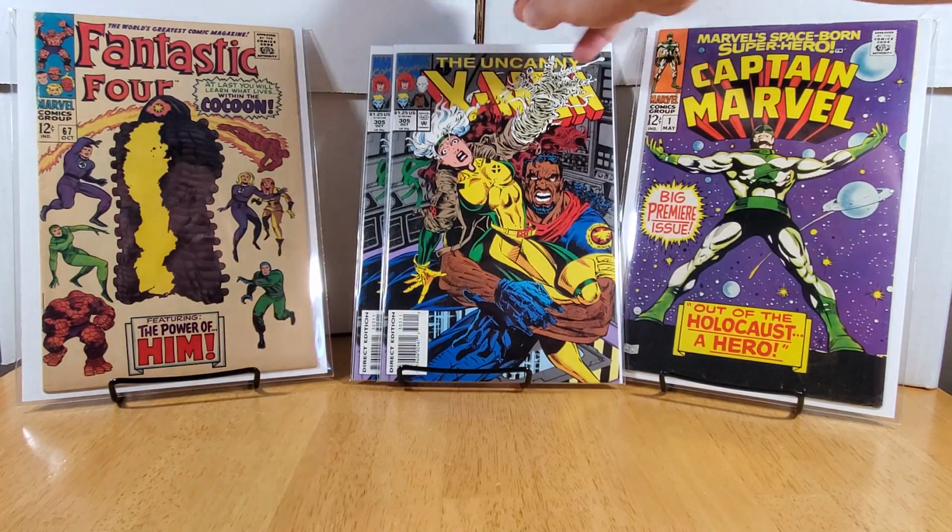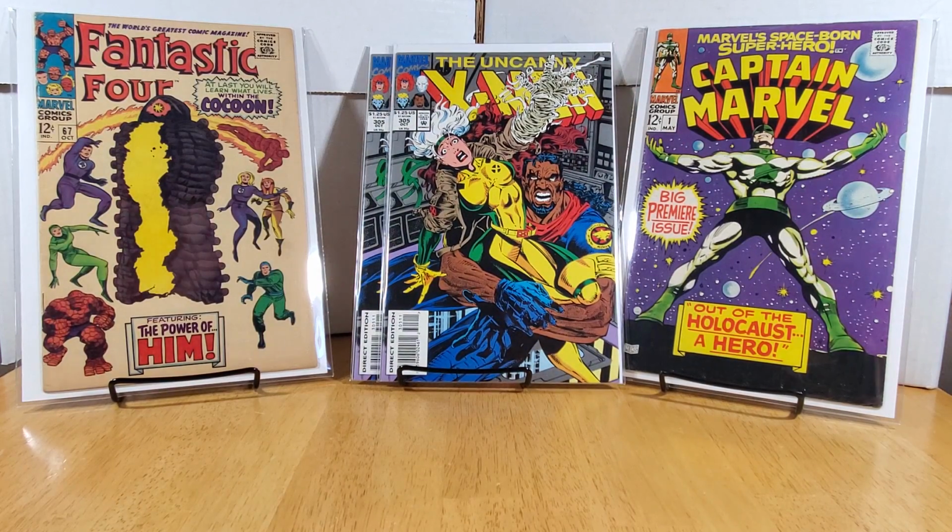It's the first cameo appearance of the Phalanx. Again, I think they sold a lot of copies because they showed up in the series or something like that. So these were $1, so I grabbed a couple. I figured, what the heck. They're probably very fine range, so not bad.